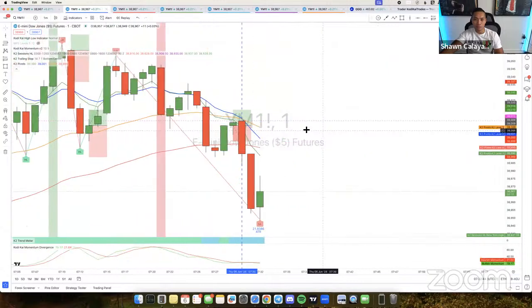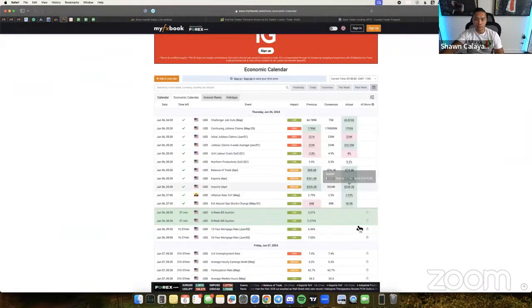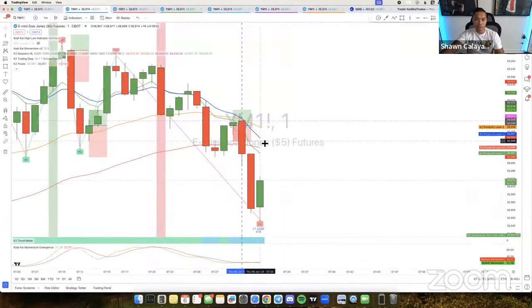But on top of that, there were other reasons here why it was a bad move. I think the biggest one was that it happened right at news right here. And you can see, even though the news was positive, like very positive, it still ended up dropping. So there were just a lot of reasons here. This is a very bad move.